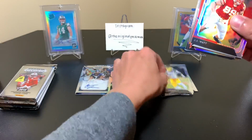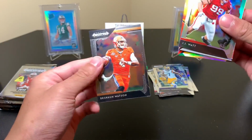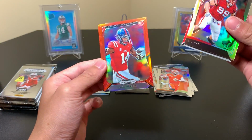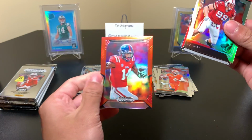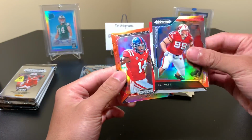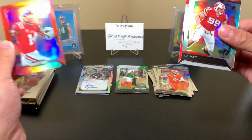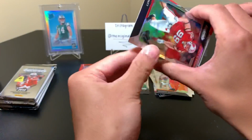Odell, base. Leonard Fournette, base. Deshaun Watson, base. We have a red. Hey, DK Metcalf. Oh, it's just not numbered, though. That's cool. I'm a fan of him. Not numbered. Also, that guy who opened the other box got a purple Kyler Murray, so I don't believe those are numbered either, which I don't know why they're not numbered, but that's nice. All right, I'll see who we got. Gotta flip it.